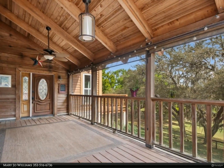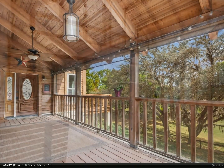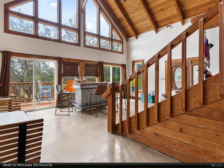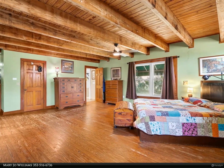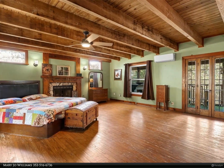The unique post and beam home offers whole house generator, approximately 3,100 square feet of living space, open beam cypress cathedral ceiling, metal roof, a loft area, 2-sided fireplace, a walkout basement, multiple porches, wood floors and an updated master bath. Don't forget the attached garage and flex space potential for gym, wine cellar or art studio.